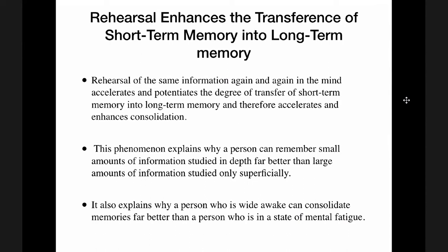This phenomenon explains why a person can remember small amounts of information studied in depth far better than large amounts of information studied only superficially. So when you are wide awake, you need to find time to read. For example, by experience, I am reading for like 5 hours and then I don't understand anything. Whereas I sleep and then wake up, and when I wake up, I read only for 15 minutes but I absorbed so much. So these are things that you have to learn in order to pass the exam.